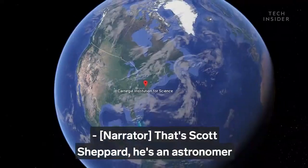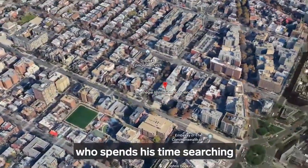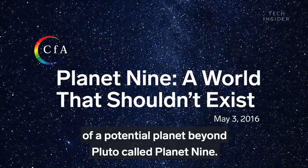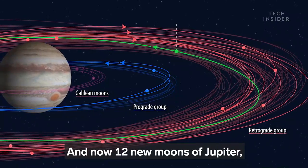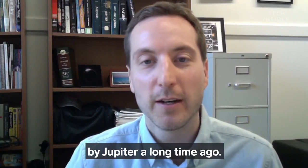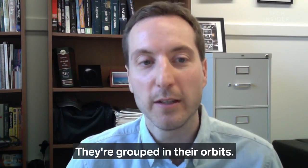That's Scott Shepard. He's an astronomer at the Carnegie Institution of Science who spends his time searching for new objects in our solar system. Already, he and his team have discovered evidence of a potential planet beyond Pluto called Planet 9, and now 12 new moons of Jupiter, including the weirdest one yet. We believe these objects were actually probably captured by Jupiter a long time ago, and they're grouped in their orbits.